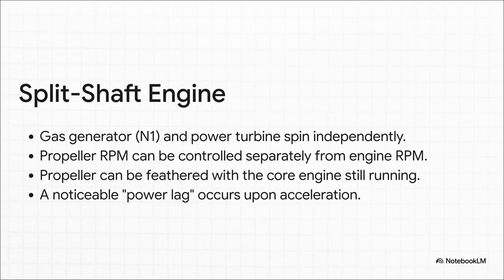Here, the main engine part, they call it the gas generator, or N1, spins totally on its own, separate from the power turbine that spins the propeller. This gives the pilot a ton of flexibility. You can control the propeller speed and the engine speed independently. You can even feather the prop, basically stop it from spinning while the jet engine part is still running. So what's the trade-off? Well, there's this noticeable lag, a delay between when you push the power up and when you actually feel the thrust kick in.